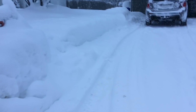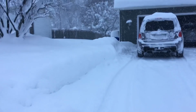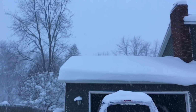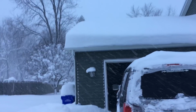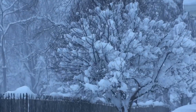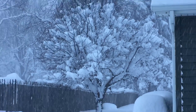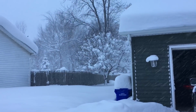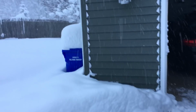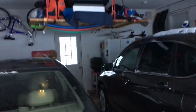It is just unbelievable. I'll take you to look at the roof on the garage, the trees that are just absolutely covered with snow. I'll show you what the other side of the house looks like.